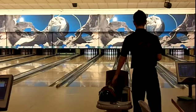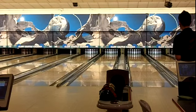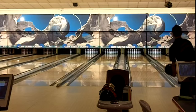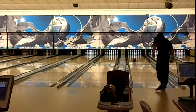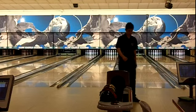Talked about the uniqueness of Jakob. His thumb is all the way in the ball, but it doesn't even look like it, because he's got a really unique ability to cup his wrist to an extreme degree, even though the thumb is in the ball. A little right, right at target, leaves only the 6.